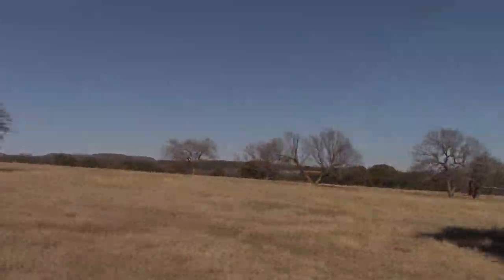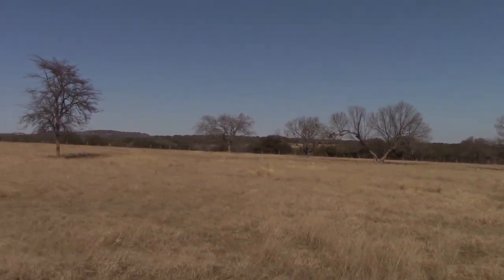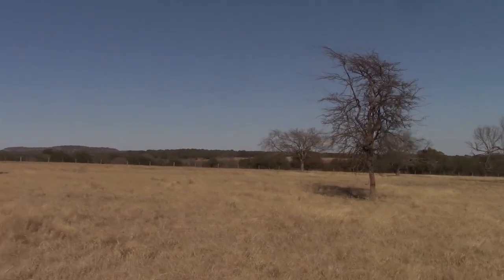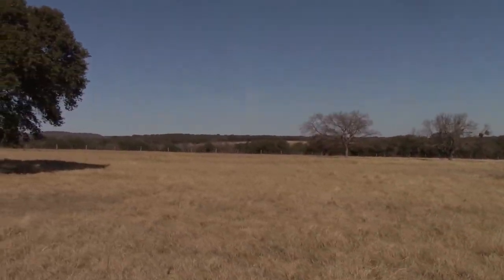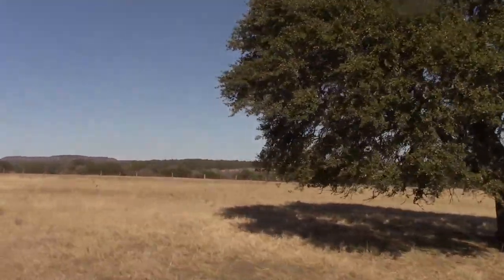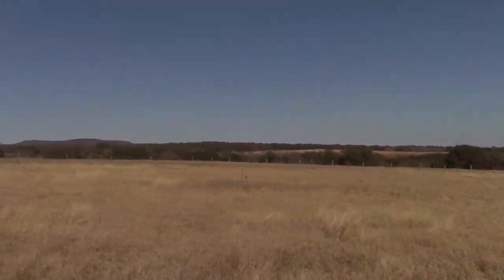This here is considered part of the Texas Hill Country. I talked to you about that one time in this video. Different landscapes. Right now, we are in Texas Hill Country.